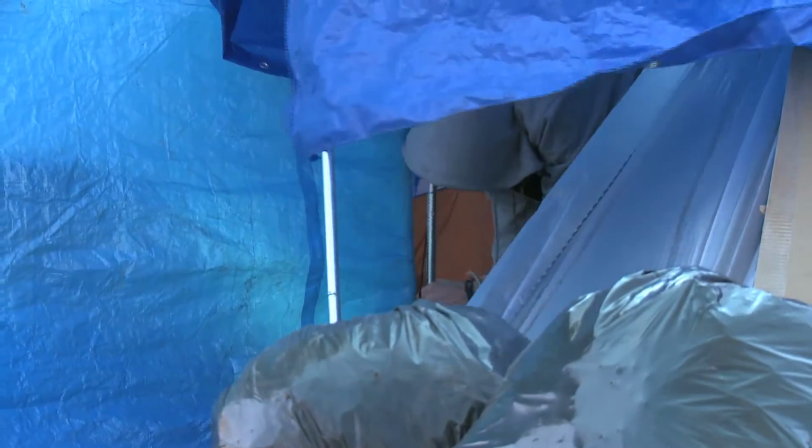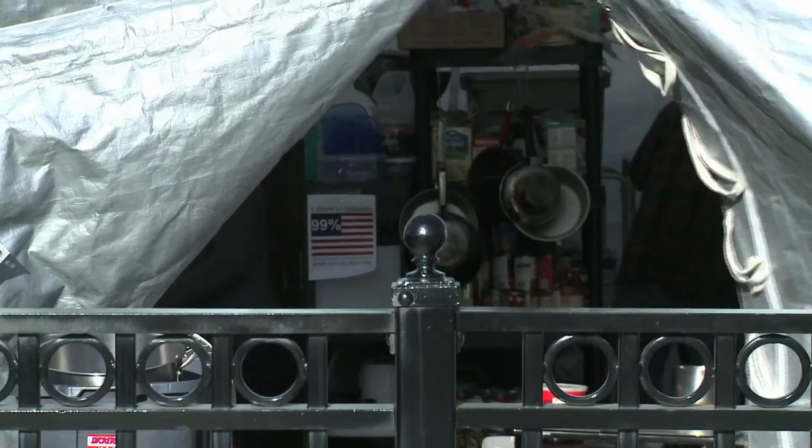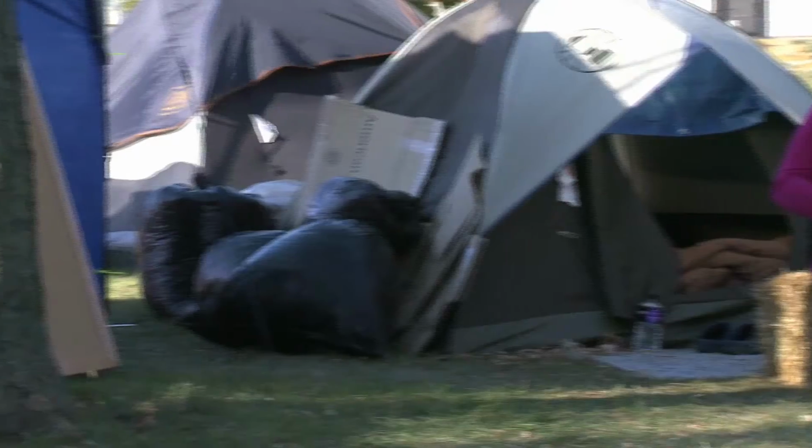We use cardboard as a kind of a floorboard, and then we also have rugs that were donated to us. And we put the cardboard there, and then a layer of rug, and then maybe even do another layer of cardboard. Taking old newspapers, going to the gas station, instead of getting the newspapers they're going to throw away, and stuffing plastic sacks, because again, using everything I can.